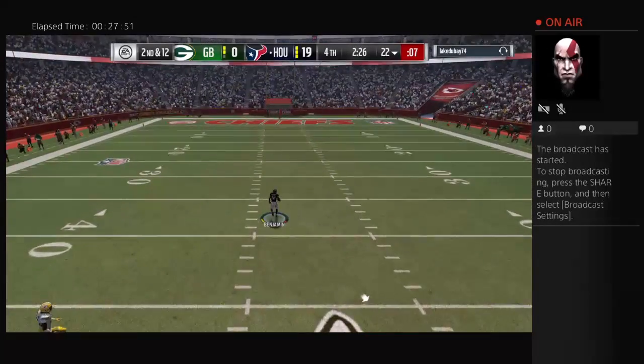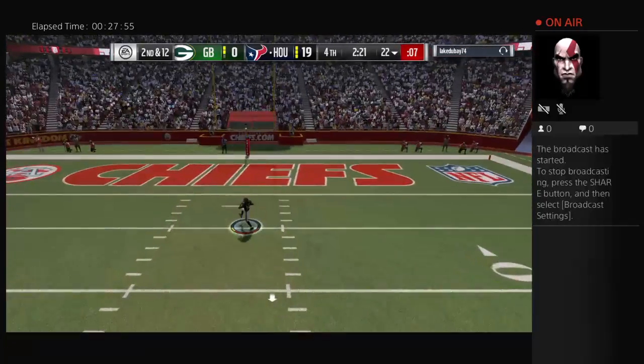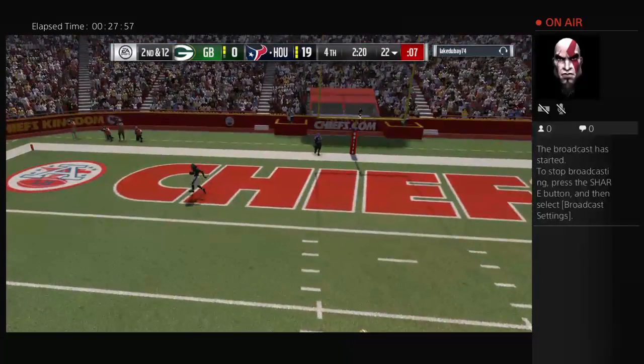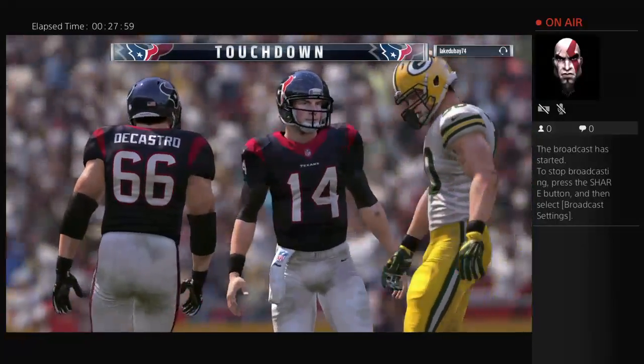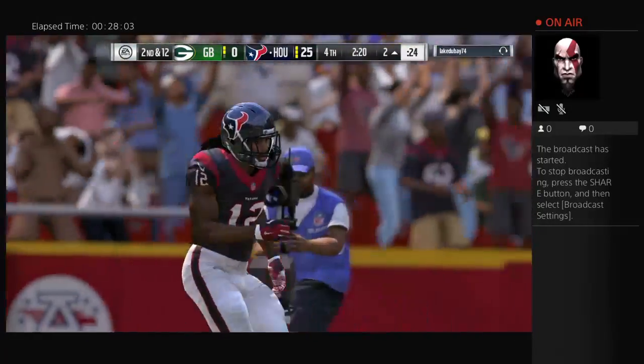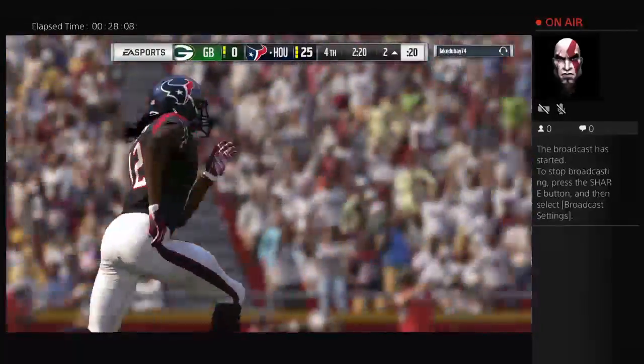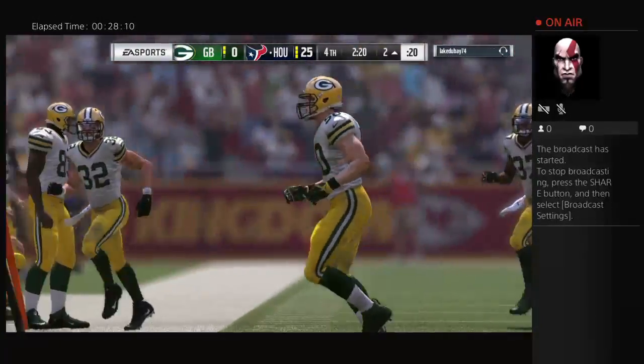He's got a man. Complete. Touchdown, Houston. Travis Benjamin, 77 yards. And the Texans will extend their lead. And that time, he came out of the slot for that big play downfield for the score.